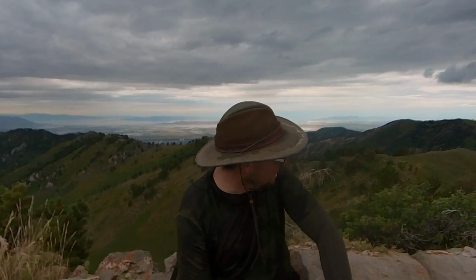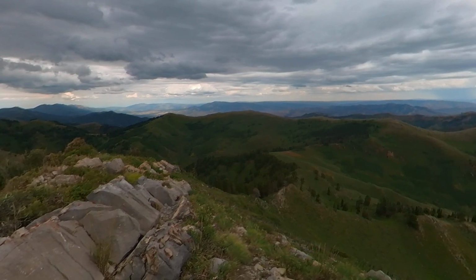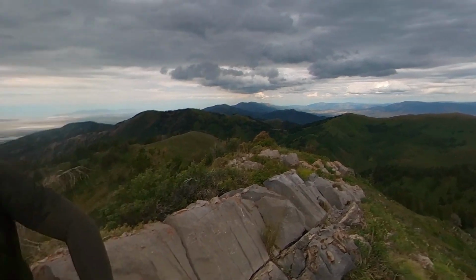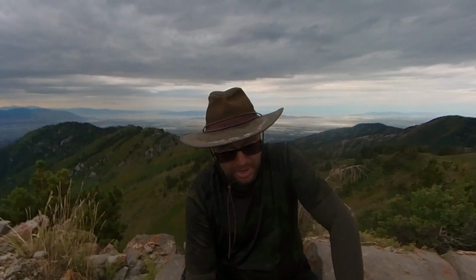And then, of course, the last part, the actual summit approach, there is no trail. It's just bushwhacking up very steep hillside. So this is not for the faint of heart. I would not suggest coming to this unless you really have a full day to give to it. But it is spectacular if you do come to it.